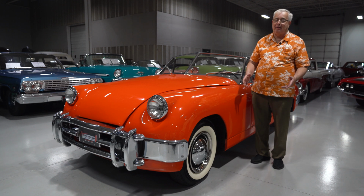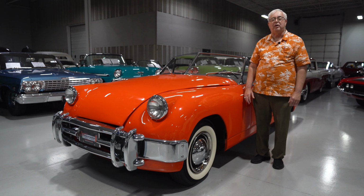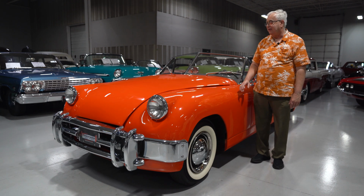But let's get into this story because it's one of those I could probably give a 2-hour-long video on this thing, so that's why you're probably going to want to go to our website where we have more of the nuances and all the details of how this car worked.